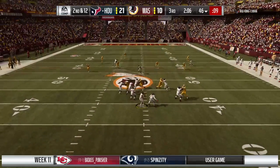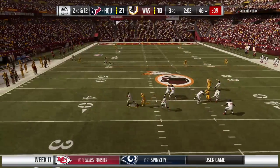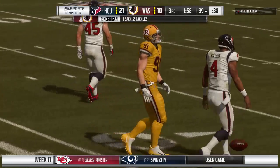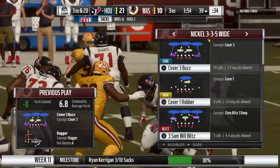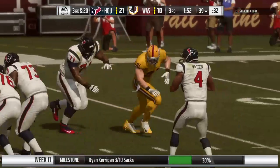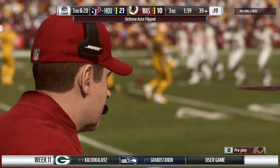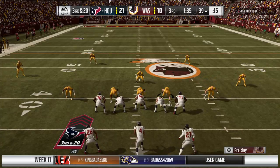To throw on second down, Watson. And he will go down outside of the pocket for a sack. Tried to get away but could not. Ryan Kerrigan in there to record another sack. Their 6th of the afternoon. Gonna need something special here on 3rd and long. After that sack, what does Watson have in his arsenal?